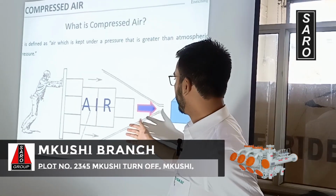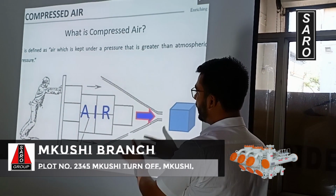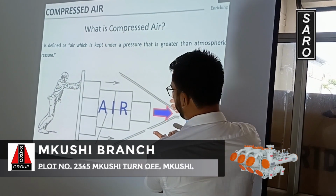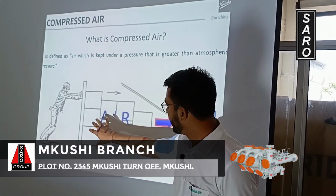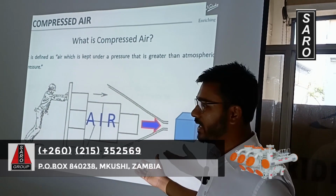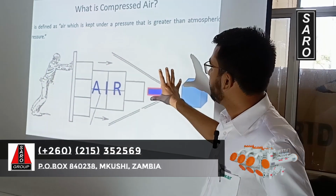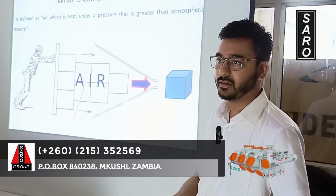Suppose this is the air, artificial air, and somebody pushes that air into a small area. If you see here, the area is bigger, that's why the pressure is not generating. But to create the pressure, obviously the area of the restriction has to go narrower. So if the person is pushing the air onto this restricted area, obviously the pressure will be higher at this point compared to this point. So if it is 0 here, it will become 2 bar here. This is nothing but compressed air, the process of compressing the air.